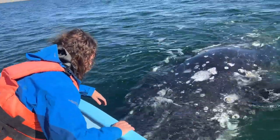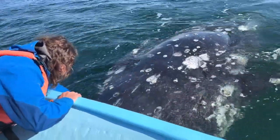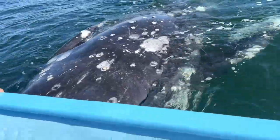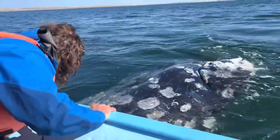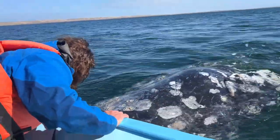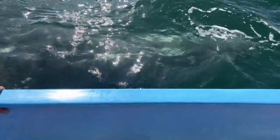I was more than a little petrified at the thought of a whale tipping the boat, cause your girl can't swim. Amazingly, despite their large form and power, the gray whales that came to check us out were exceedingly gentle and more curious than we were. I think I found my new favorite animal.